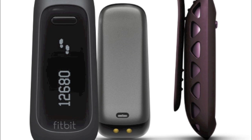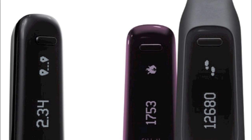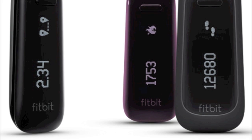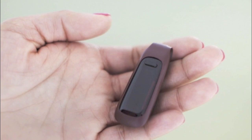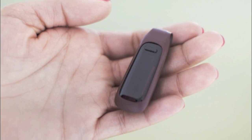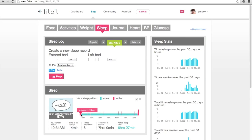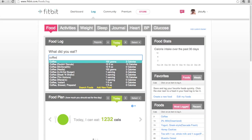It's a small activity tracker that you wear somewhere on your clothes or in your pocket, and it counts how many steps you take and how many miles you travel, as well as how many calories you burn throughout the day. And you can see it's really small, so it's pretty discreet to wear. You can see on this graph here that it's actually tracked all the activity that I got in a certain period of time. But you can also use it to track how much sleep you get and record the times you go to bed, the times you wake up.